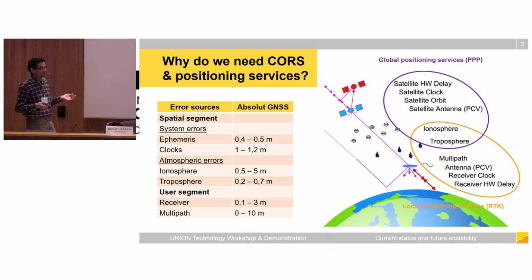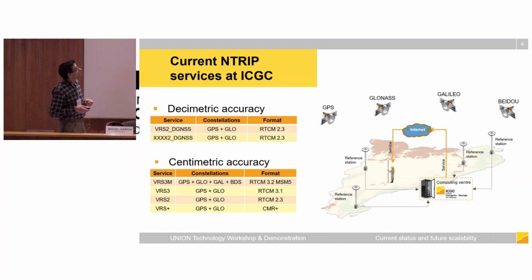And why do we need corrections? As we have also previously seen, it's to try to solve or correct the errors that we have in the atmosphere, on the satellite side, or even on the user side. This gives an idea of the errors that we could have when positioning ourselves in the field, and the different kinds of services that we can use: the local positioning services like RTK, or the global positioning ones like PPP. Union is trying to combine everything together.